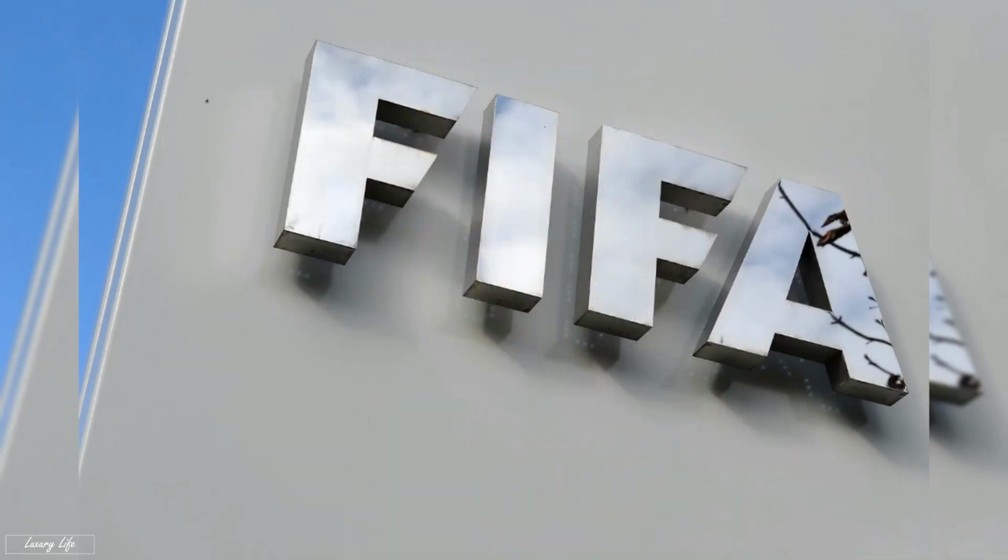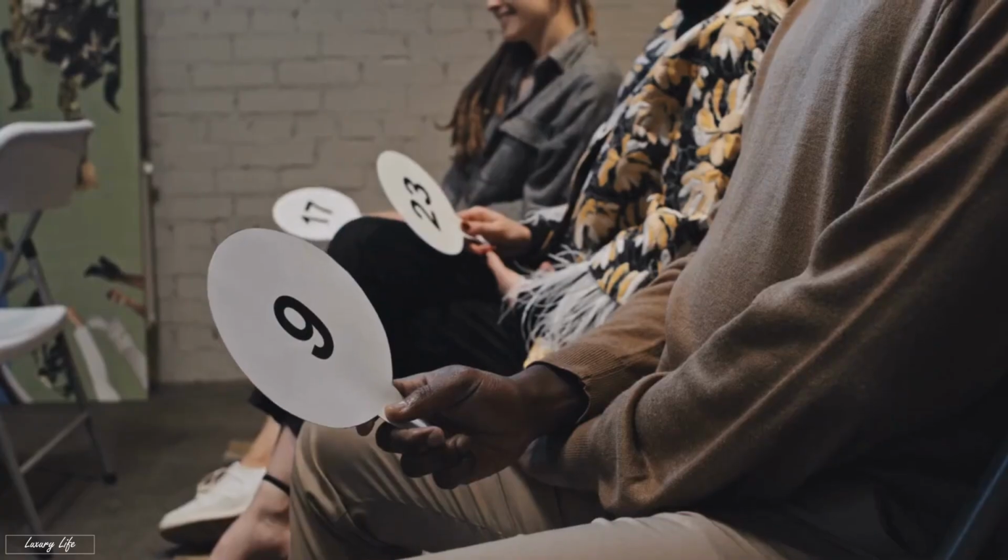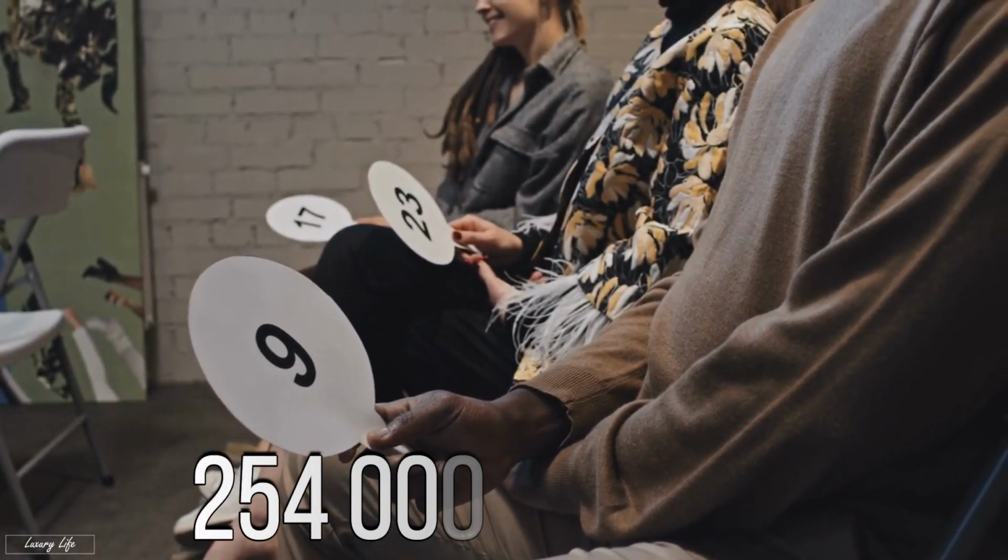FIFA was not on the same page, so they made them take the image down to be auctioned off. Someone bought the replica for $254,000. Guess who bought the replica? It was none other than FIFA.